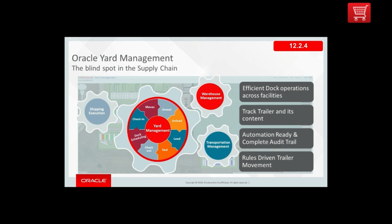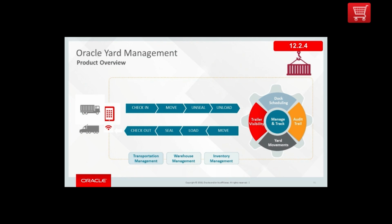Okay, and it's also going to help increase that dock door efficiency that you really need for any automated truck loading systems and any just-in-time production operations. So again, it's a really nice product. We really think we've covered all the bases here with your check-in, moving, seal, unseal, all the things that have to happen with your trucks and vehicles. You can check out, and again, keep track of all those loads coming in and out of your yard.